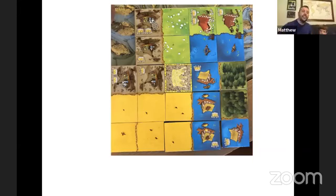We have the grass. What is it for the grass? 3 times 4 is 12. Excellent. And then the light colored wasteland? We have 1, 2, 3, 4, 5, 6. 6 times 4 is 24. And we did that before. 6 times 4 is 24.